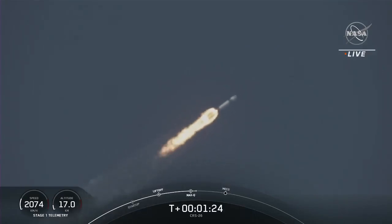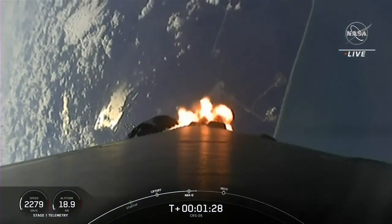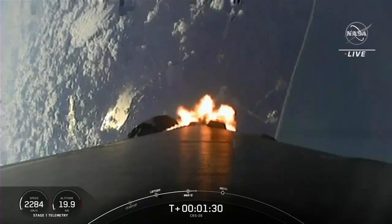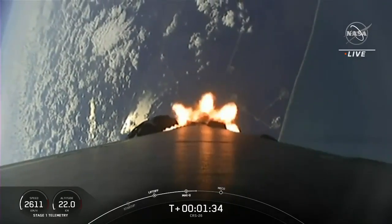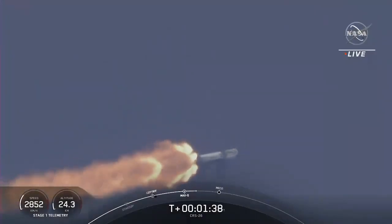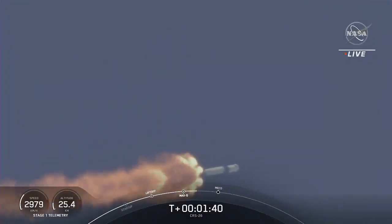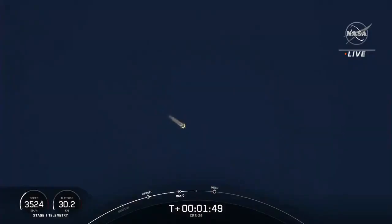Great views there of Falcon 9 carrying NASA's CRS-26 mission. We are coming up on a few events happening back to back. That's going to be MECO, or main engine cutoff, as the first event. That's where all 9 of the M1D engines shut down on that first stage, all 9 of those engines that you see lit up on your screen there. And that's in preparation for the next event, which is stage separation. That's where the first and second stage separate.